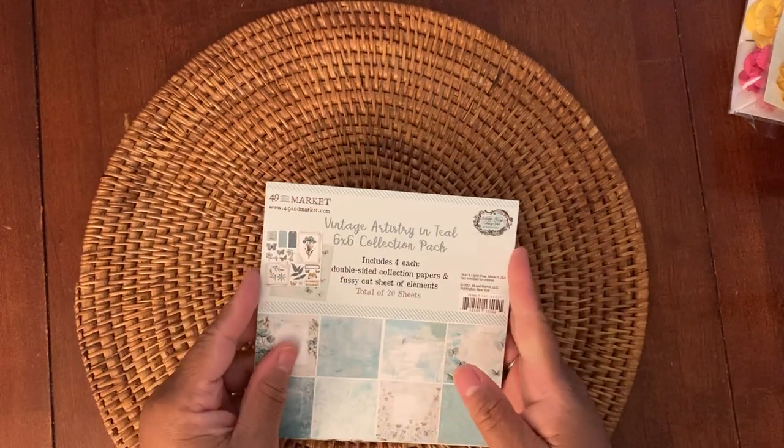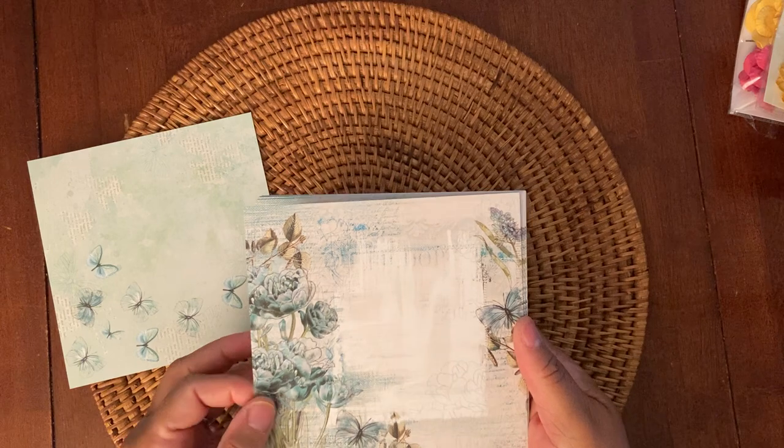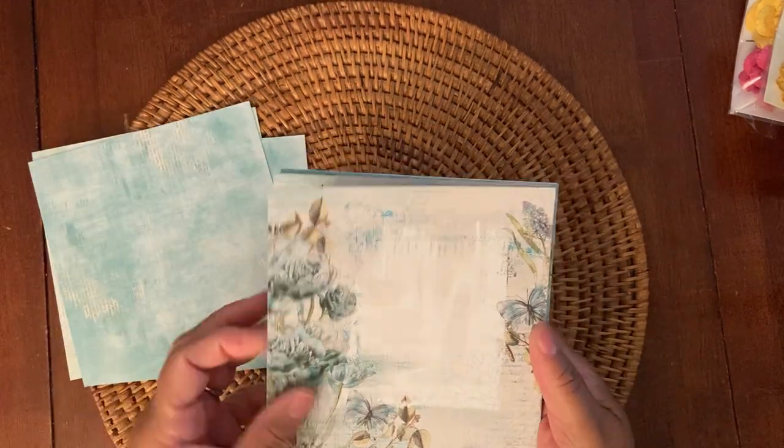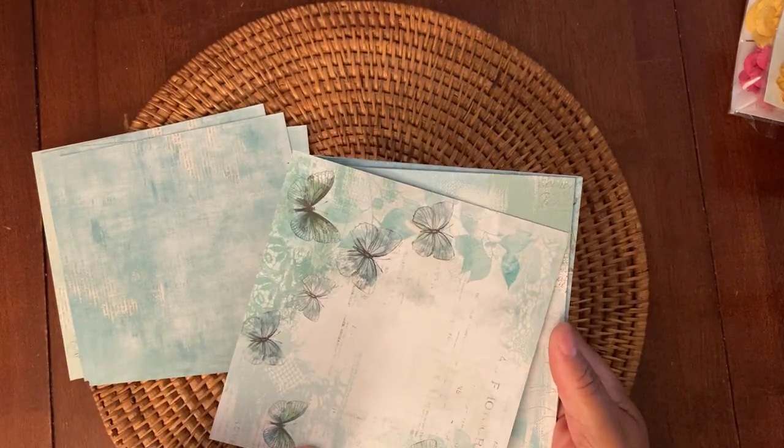So I think this is the front. So super pretty. I like that they're loose. Beautiful. It's kind of like the paper that I showed in another de-stash with the saturated back or watercolor look. Really pretty. Look at that.